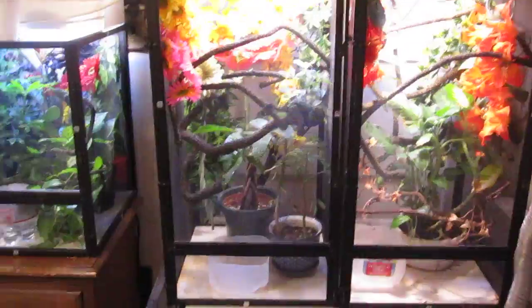Right here I have my pregnant female Jackson Zoe, who I also call Frogger because to me she always looks like a big fat frog. But she's actually really friendly. She's not shy at all, but since she's gravid I don't really mess with her at all. And that's her setup right there.